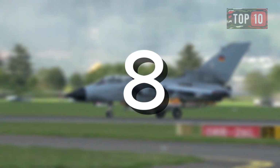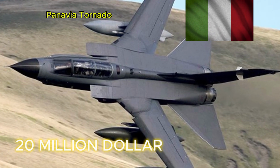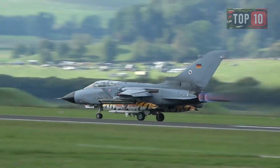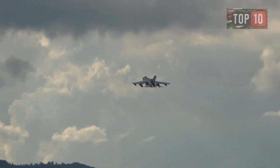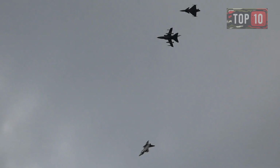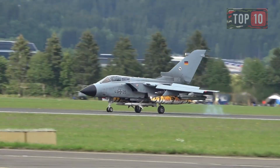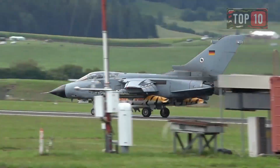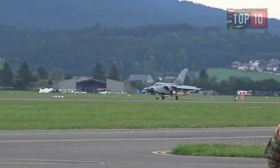8. Panavia Tornado. The Panavia Tornado is an aircraft developed through a European collaboration starting in the mid-1970s. This aircraft was developed concurrently with the American F-15 and the Russian Su-27. The Panavia Tornado served as a mainstay of European air forces throughout the Cold War, countering Soviet aircraft. The Panavia Tornado was developed in both fighter and strike variants.